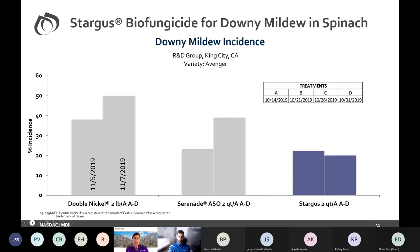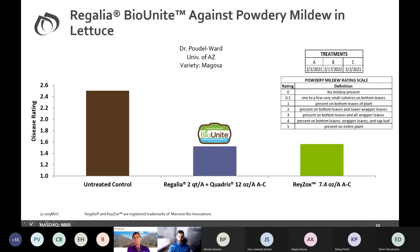Moving to our next slide, we'll talk about powdery mildew in lettuce. A little bit different. We've been on downy for a while now, so this is a good change up. Dr. Pudelwa again on the Mucosa variety of lettuce. Important to see the treatment timing table here. Three treatments, the 3rd of February through the 2nd of March of 2021.